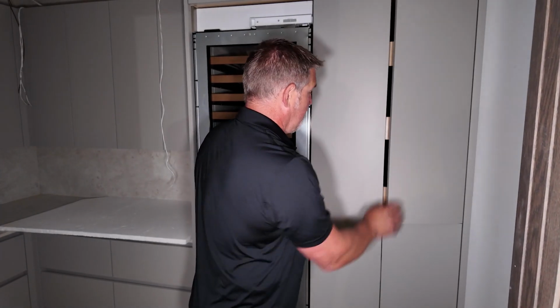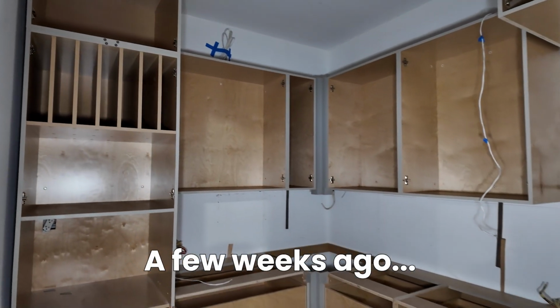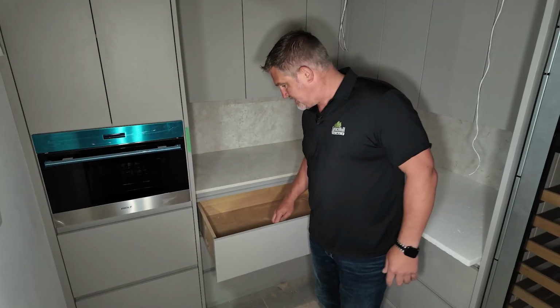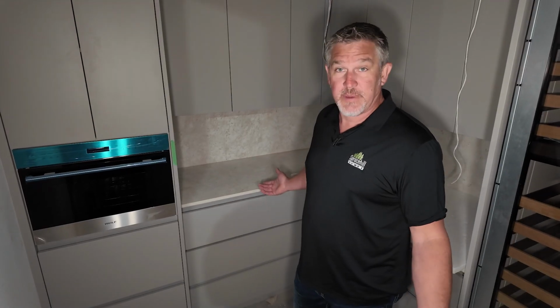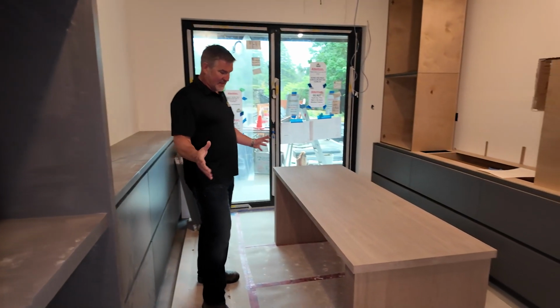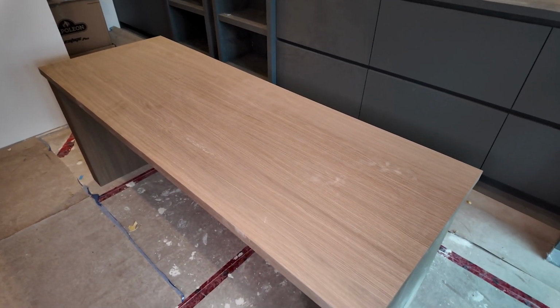Absolutely brilliant. So Kyle was just asking, it looks a lot different than when he was here last time. We had just the plywood boxes in here before, but now we've got the door and drawer fronts in. So everything's painted and everything's looking awesome. Amazing desk in here, super clean, super modern, totally awesome.